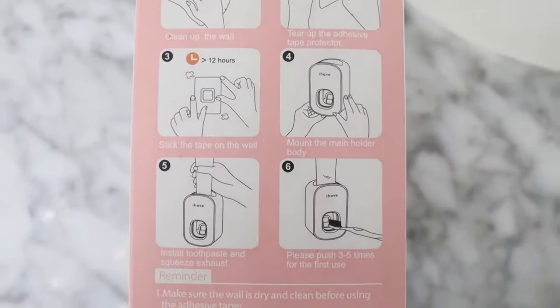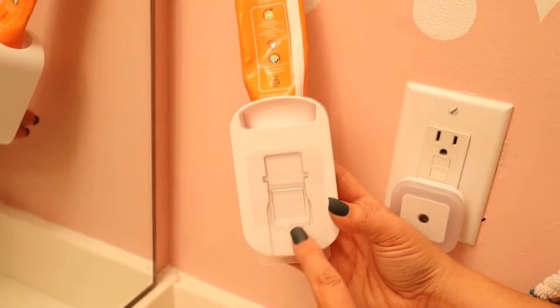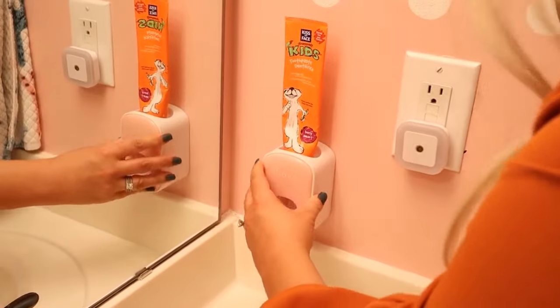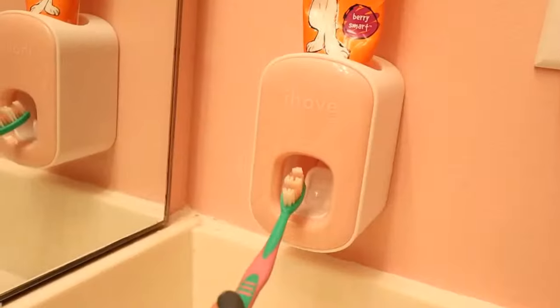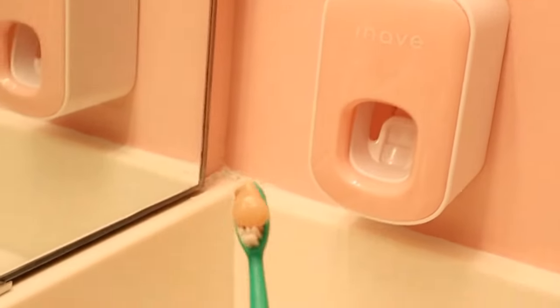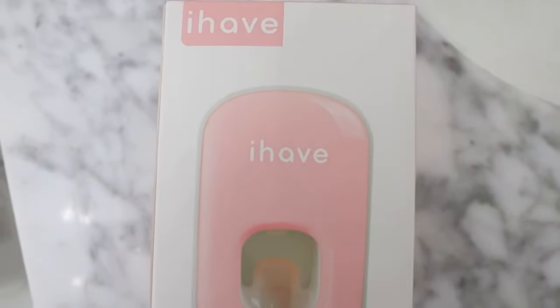If you have a kiddo or maybe someone in your house who gets toothpaste all over the sink, you can put your toothpaste into this dispenser, stick it onto the wall or your mirror, and then you take your toothbrush and press it back on the lever, and the right amount of toothpaste is going to dispense out of there. And it's really easy to do. You no longer have toothpaste sitting everywhere on your counter. It just keeps it so much cleaner.